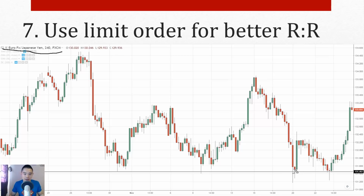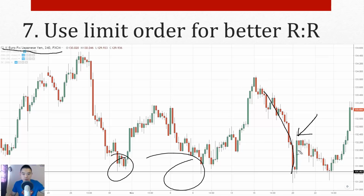Price is at an area of support. You come into the area of support. Notice that it tested once, twice. You can pretty much mark up your support level. It's going to be quite obvious. And then this bullish reversal candle is so bullish. It suddenly did a massive reversal and closed near the highs over here.